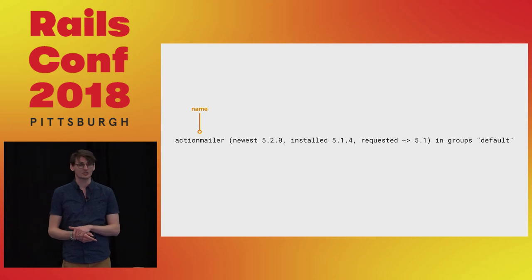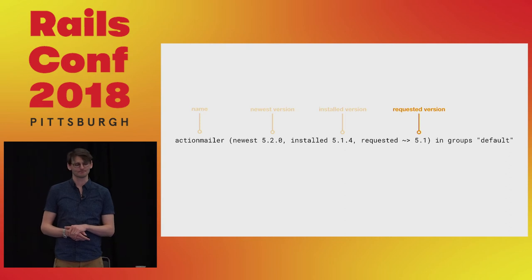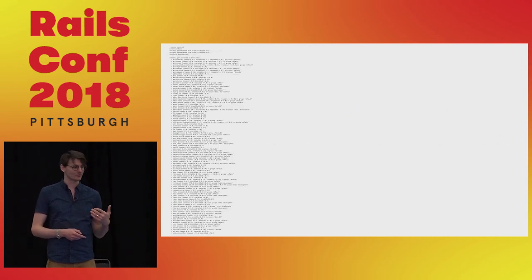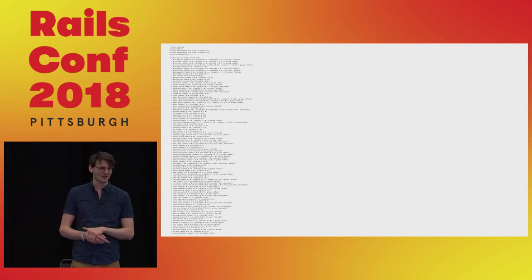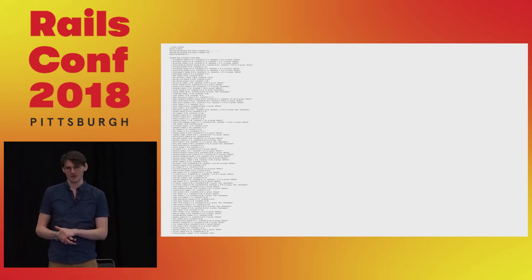The first thing you get is a gem name. Then you get the newest version available, the version you have installed, and then the version you requested, if you've got a version constraint, and then the group it's in. The problem is, when I ran this on our code base, the output was overwhelming. Now, this is from Discourse, and this is about 100 gems that are out of date. And when I ran it against ours, I got 250 that were out of date.